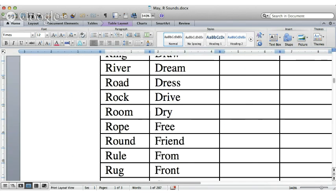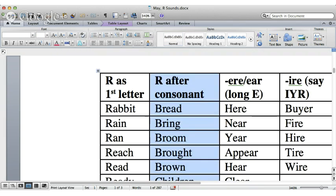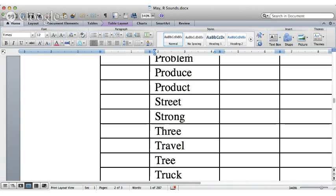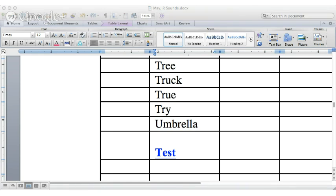Good. Okay, so it looks like the difficult ones for you are in this column here, when the R comes right after a consonant. So try this one again. Bread. Excellent. Brought. Okay, good. Let's try umbrella. Good, good.